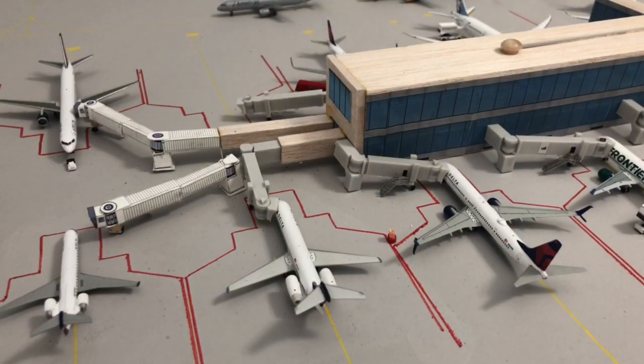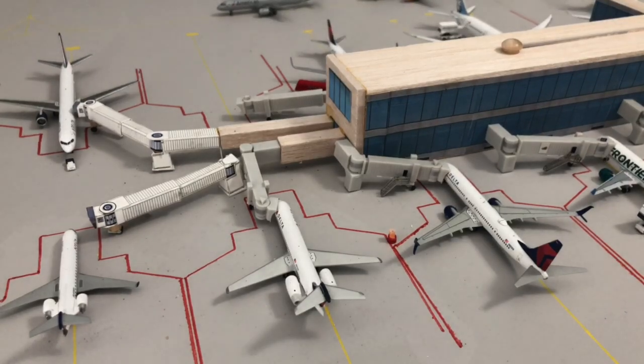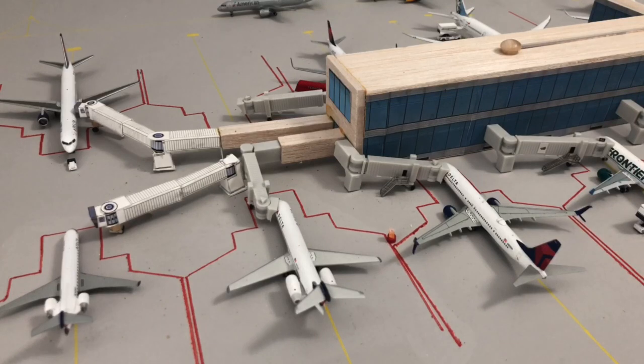Next in line, we have a Delta 737-900, which will be heading out to Detroit. Then we have a Delta 717 out to Seattle. Then we have a Delta CRJ-700 out to Los Angeles. And last but certainly not least is the one zoomed in right now, or focused on, a Delta 757, which will be doing nonstop service out to New York, JFK.